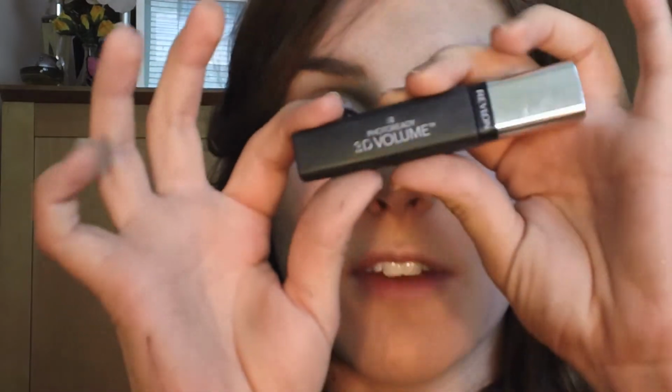And that's really it for the eyeshadow. It's kind of one color, smoky all over. I'm going to finish off my eyes with the lashes. This is Revlon's Photoready 3D Volume Mascara, and like I said before, I'm going to put that on my lashes.